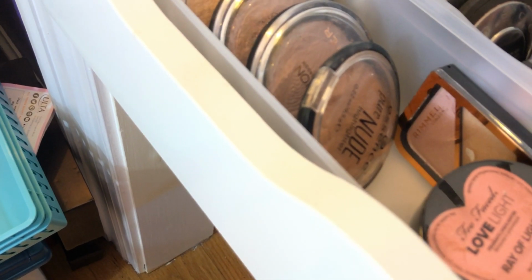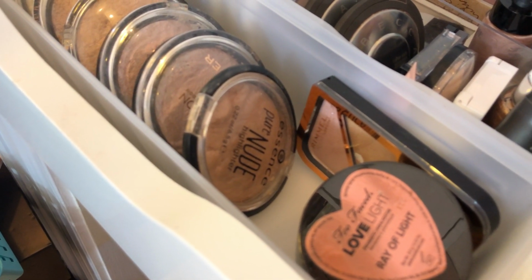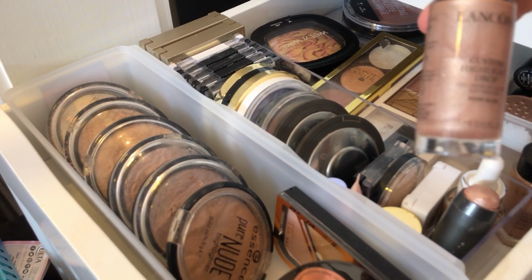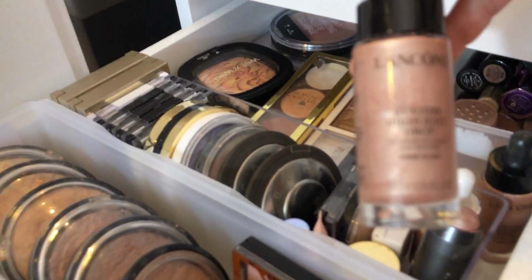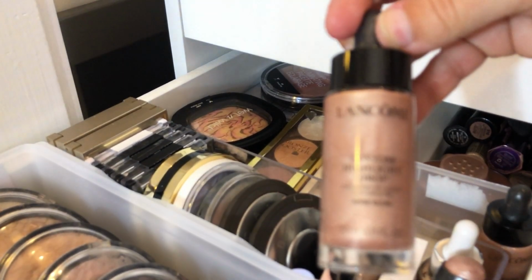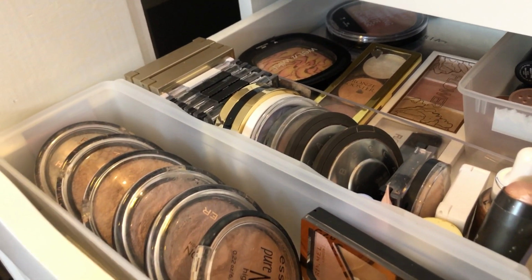And I kind of want to do one of these liquid ones. Let's do the Lancome Custom Highlight Drop in Rose Glow. My camera will focus. I'll bring that one in.